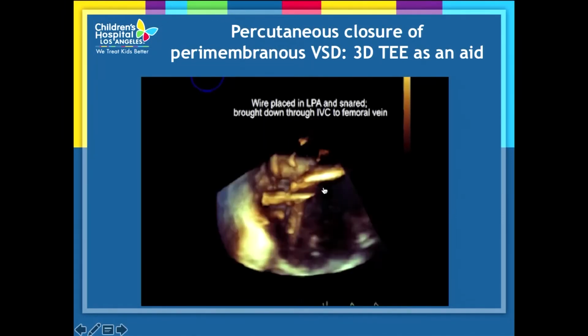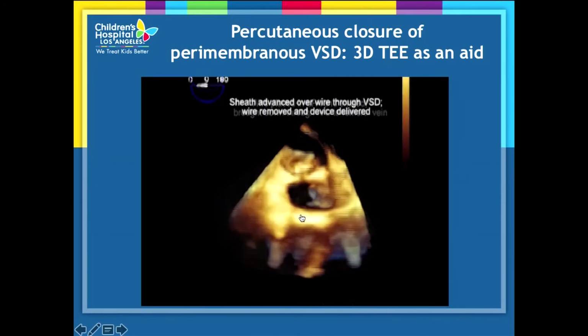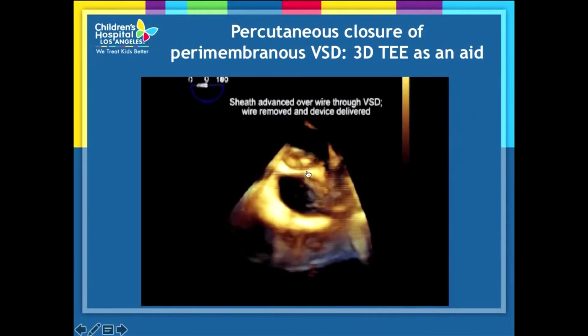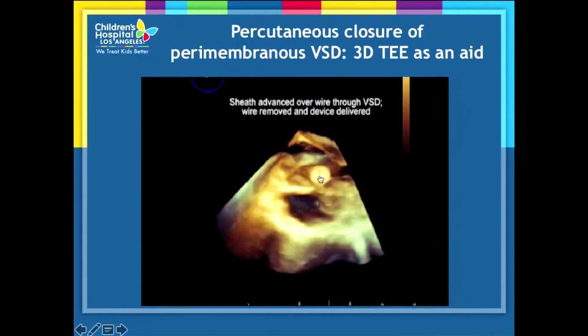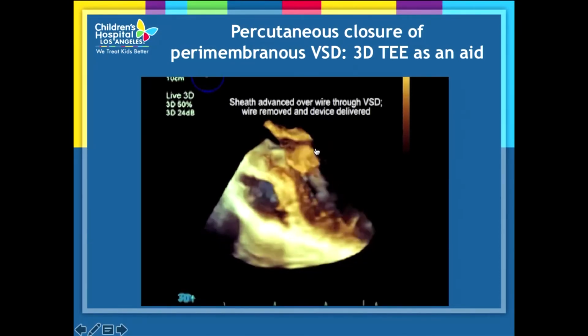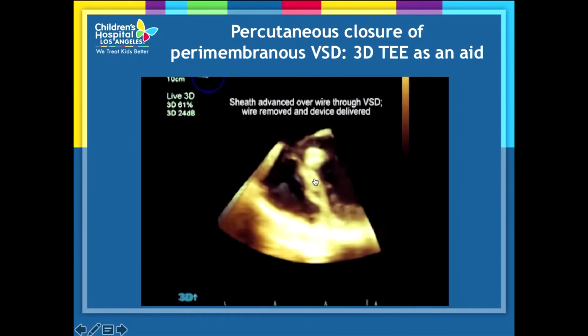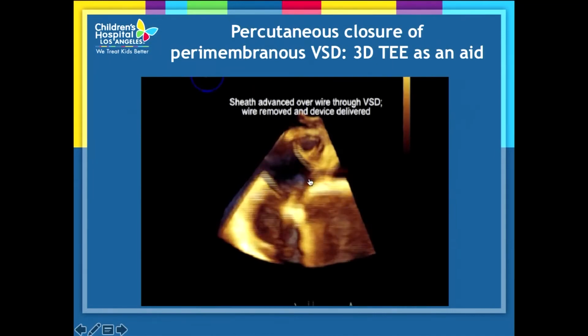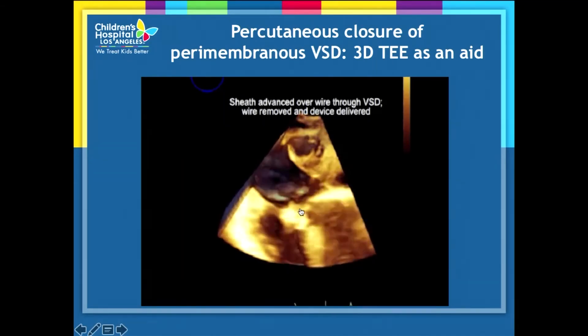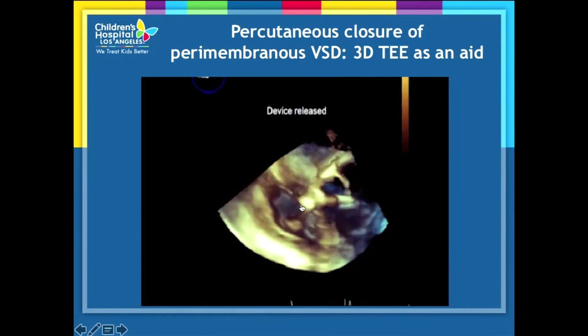Again, this was a combination of 2D and 3D imaging too, but just to show you how 3D can actually help quite a bit. And this is real live 3D imaging here. We're actually putting the device in. You can see it being implanted. Here it is. The sheath was advanced over the wire, the wire removed, the device is delivered right over here. And this is, again, with the device in place right here. You can see in that pouch of the VSD it was released, and it looks like it's fairly steady.